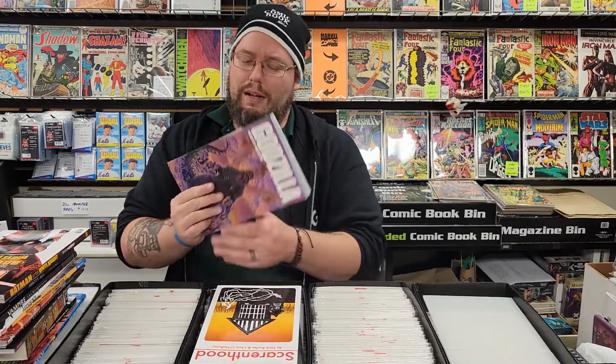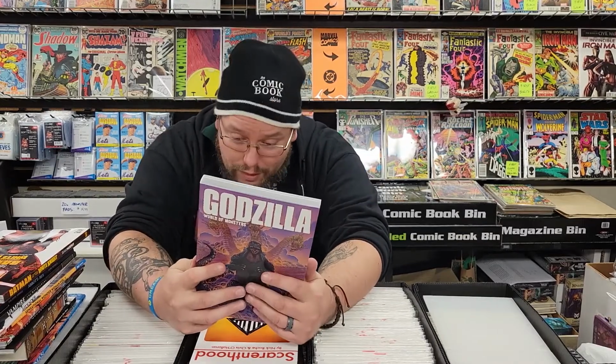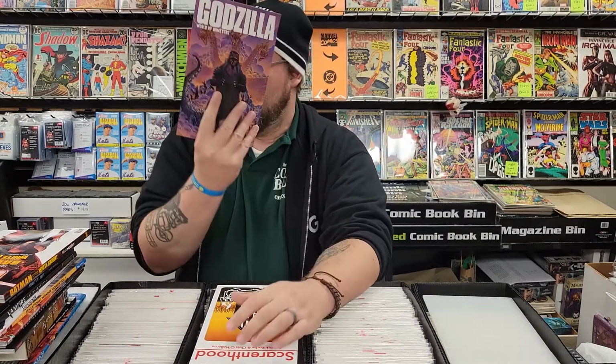Godzilla, World of Monsters. This, you'd have to want. No, you can't kill a man with this. $30 for this huge book, though. This has a couple different series, and it looks like Gangsters and Goliaths, Cataclysm, and Oblivion, and probably some extra stuff as well. If you haven't read the Godzilla stuff, it's been super good.